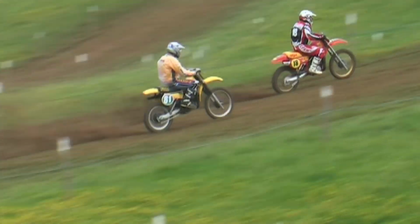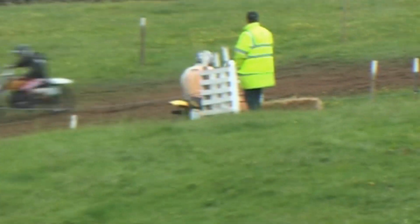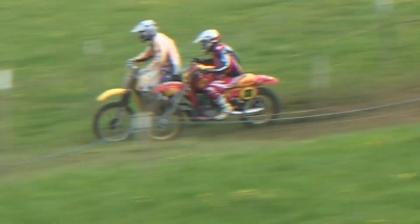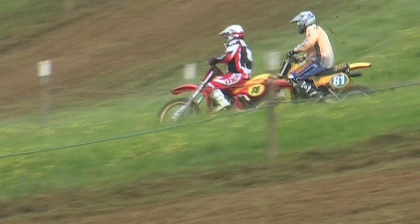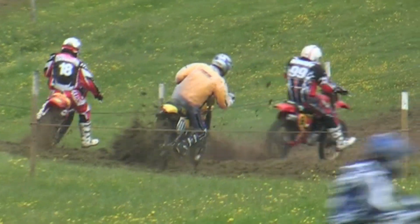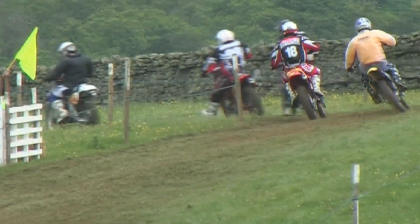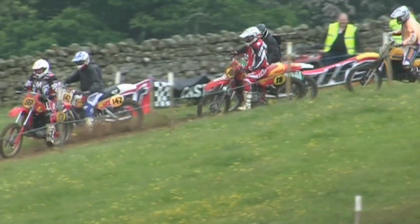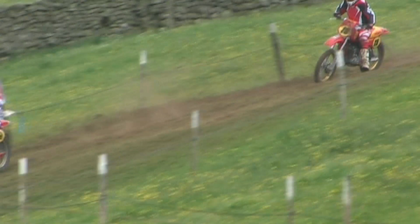Red Rocket in second position. Number 99 is third. Jim Colligan is still in 4th position. Chris Cannon trying to go round the outside and take that position from Jim Colligan, but looks like Jim's still got that track position. But this is quite a good little scrap between the 3rd, 4th and 5th place positions.